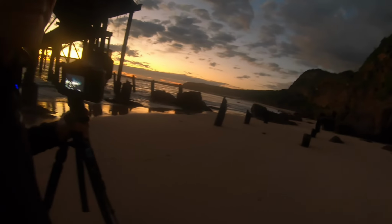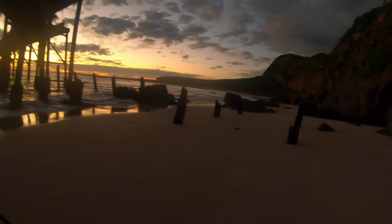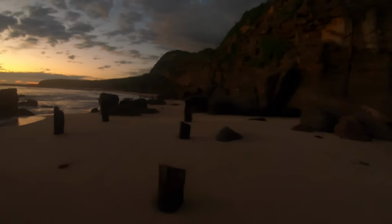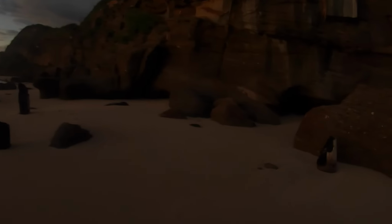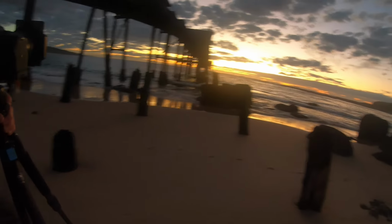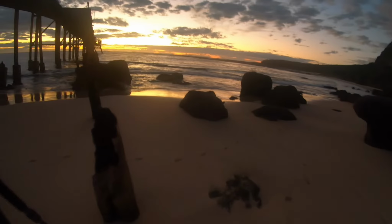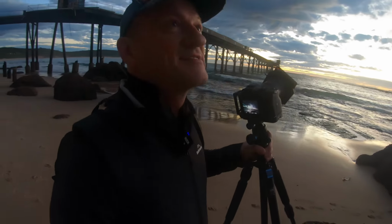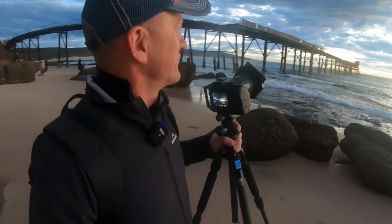Let's take a walk over here and see what we can find. Some old pillars, look kind of interesting. Looks like a bit of a cave in there. That would be interesting to get a shot maybe in the cave. And the pier itself. See what else we can find here. What a beautiful spot.